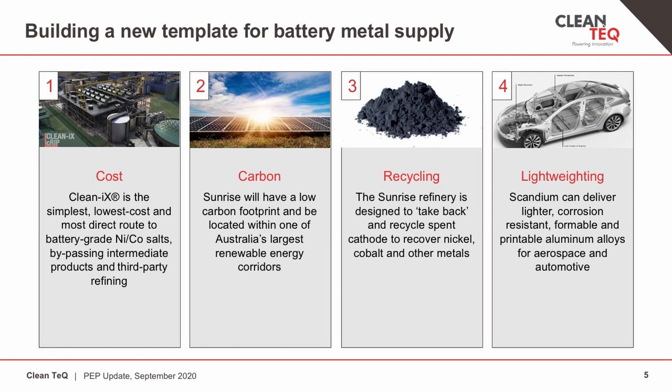Finally, as the world's largest scandium resource, Sunrise will play a leading role in the production of next-generation and military-grade aluminium alloys for applications requiring high strength, corrosion resistance, formability and printability. Some of the key improvements in EV performance will come not from better batteries, but from lightweighting. The large-scale aluminium casting and stamping technologies now emerging in the auto sector could be materially enhanced by these alloys. These 4 areas have been the pillars of our design philosophy.